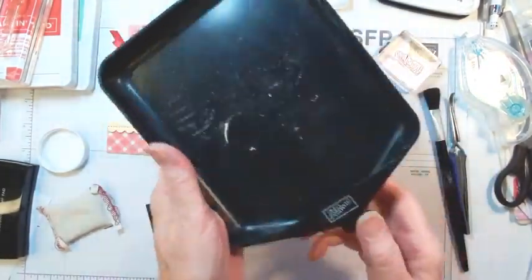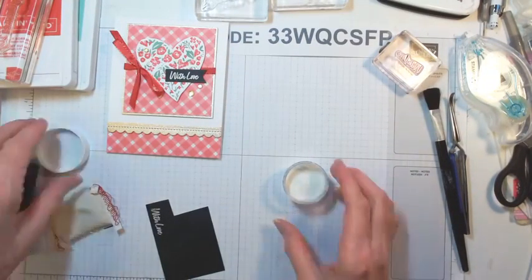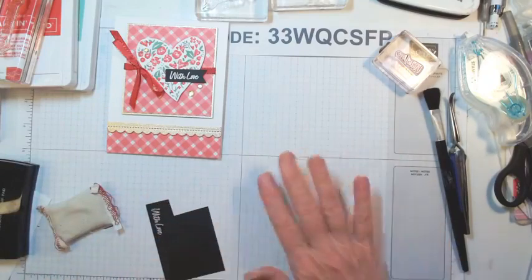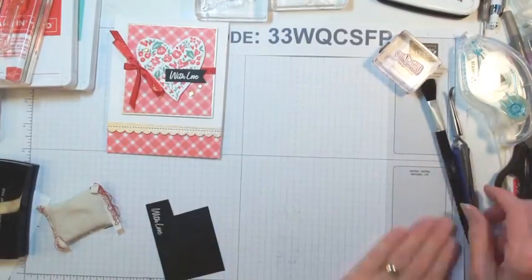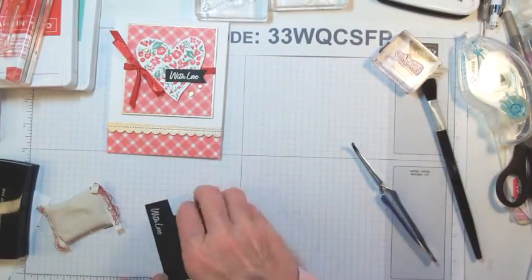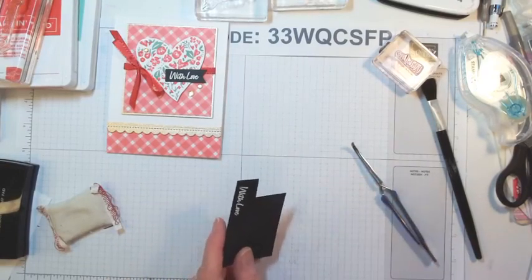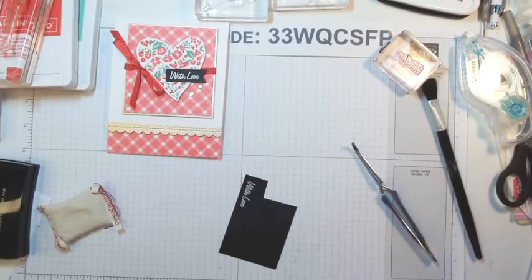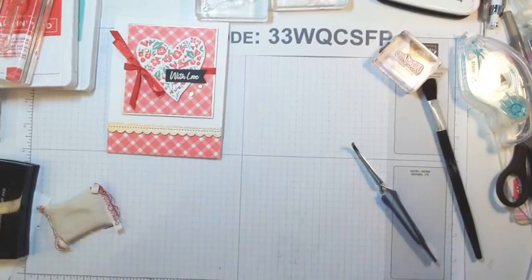This is why I love this little tray. Sometimes I get lazy and I try to shortcut, and I'll just go rogue and use a piece of paper, and I end up with embossing powder all over the place. So I just want to caution you to be careful with this until you heat set it, because if you touch it now, you're going to mess up your stamping and you'll have to do it again. There's really no recovering it.